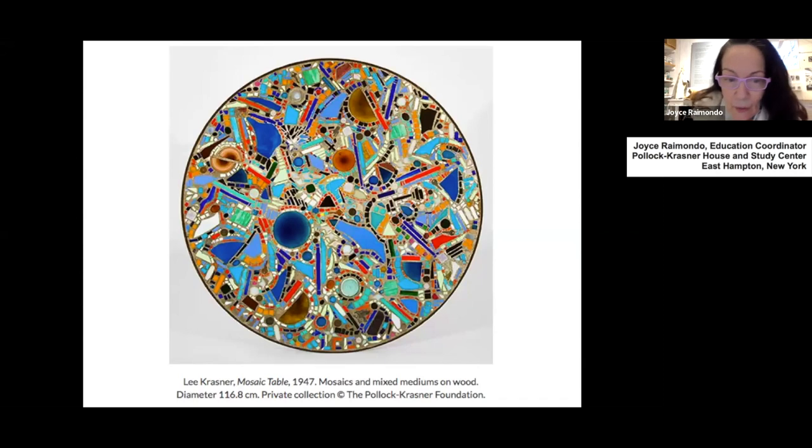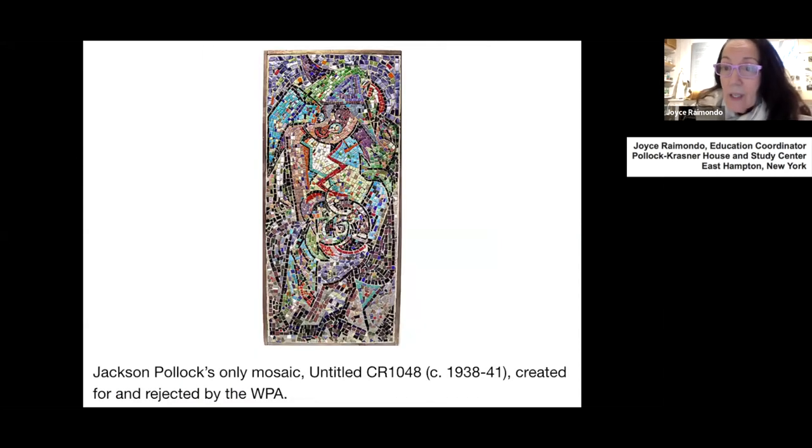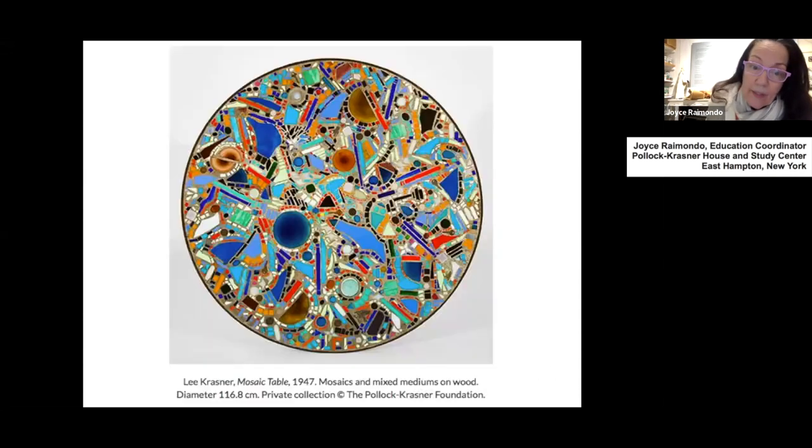This is a mosaic that Lee Krasner created. It's actually a table. It's quite large. And what's interesting is you can see all the mosaic pieces here, the glass pieces, but you can also see, well, maybe it's hard to see, she also embedded found objects like keys and, you can see it on the right side, little trinkets. And we still have in the barn studio here some of the glass from this mosaic, which I'll show you in a moment. And when the Pollock mosaic was recently restored, the restorer came into the barn studio and actually used some of the glass that we have here on display. So I'll show you that in a moment.